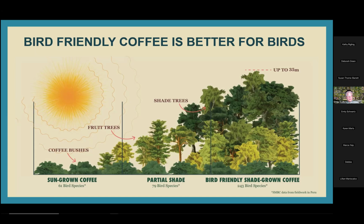So, and you'll see this graphic or this illustration again, but just very quickly, in full sun, where 75% of the coffee in the world today is grown, in full sun monocultures, those types of plantations only support about 61 bird species. Now that sounds like quite a bit, but as you transition back to a more natural forest, where coffee was first cultivated and for centuries cultivated that way, as you start to evolve back toward how coffee originally was found and cultivated, you see a lot more bird species supported, until you get back to a bird-friendly certified shade-grown coffee plantation that supports 243 bird species, or 4 times the amount of species that the sun-grown monoculture on the left supports.